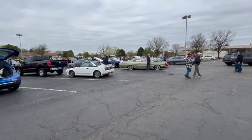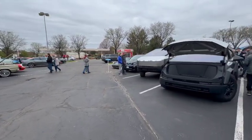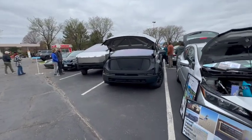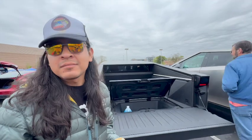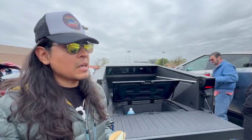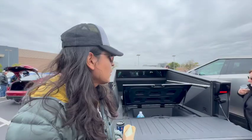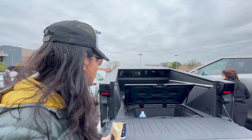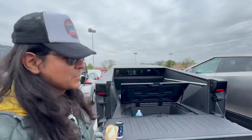You guys finally made it to Cars and Coffee. People have been coming and going, on and off, all that. Tesla Cybertruck. Four and a half years. Yeah, I was very excited. After I put down my $100, I just had to go for it. It's four years of waiting. Because it looks ridiculous. It looks fun. It's fun and ridiculous, and I like it. It's a funny future.